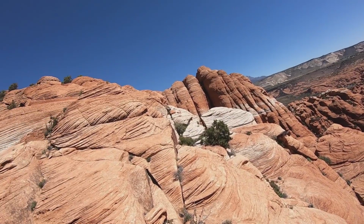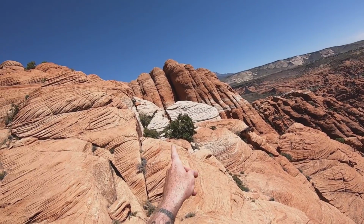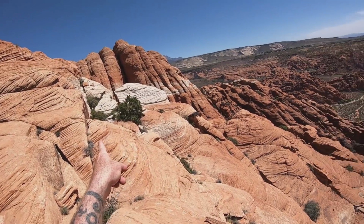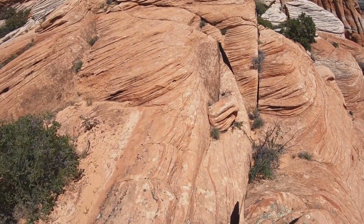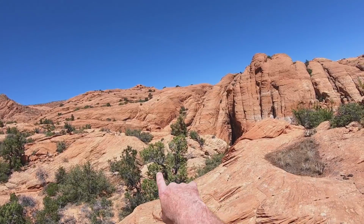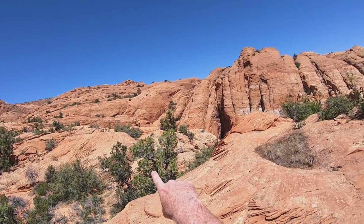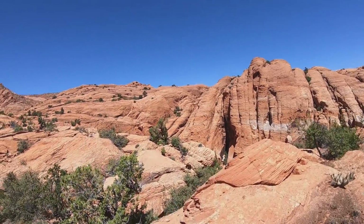So I'm trying to figure out which way I think we go up and over right here to our first drop. I'm not sure, so I'm gonna roll over there and have a look. Okay, so that's our wall, our first rappel, and we don't know how big the rappel is.